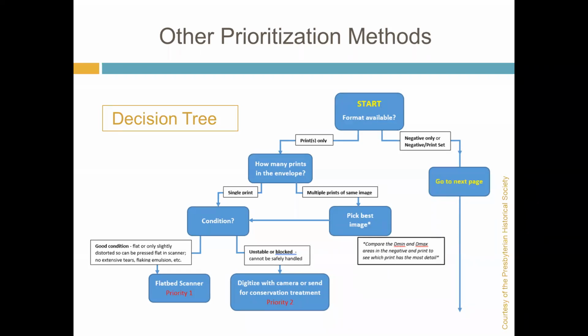There are other prioritization methods that take a different form. Here was part of the decision tree for a discrete print and negative collection. It captured the type of film, its condition, and whether an image was an original or a copy, among other details. The priority levels were given as 1 to 5, and were ultimately merged with other factors to prioritize each item for digitization. This was a very complex flowchart.